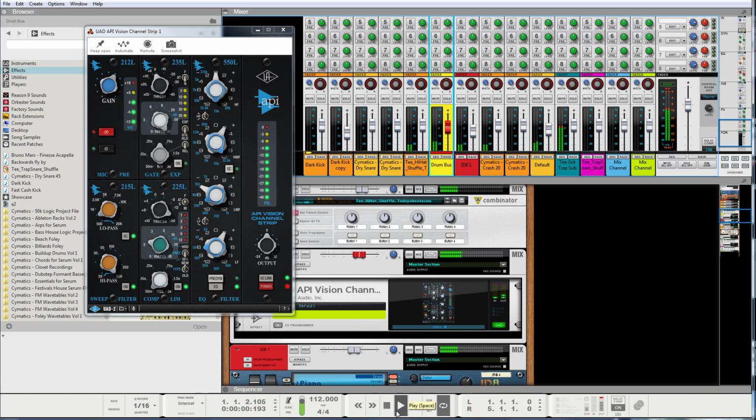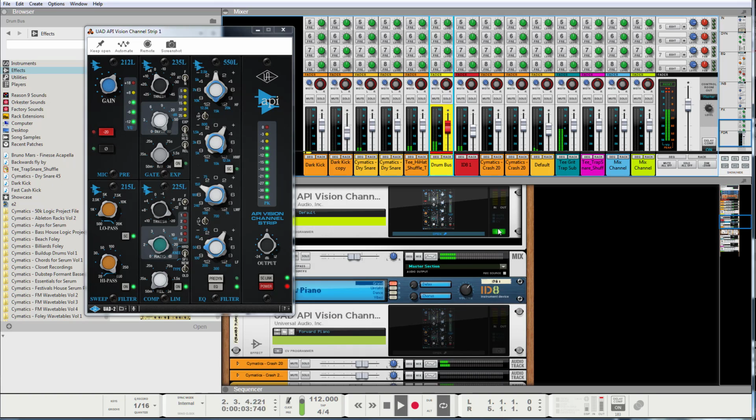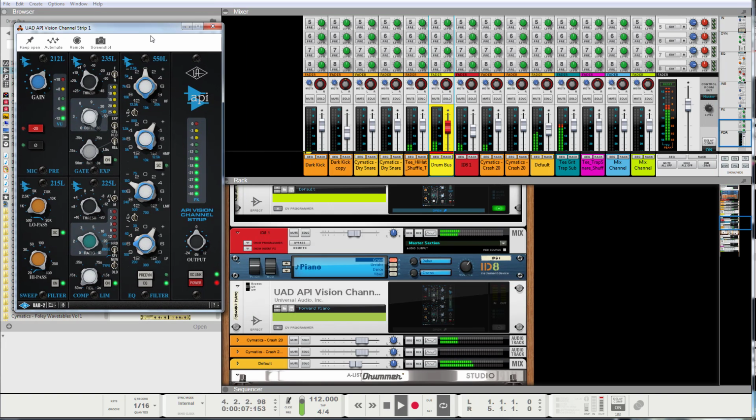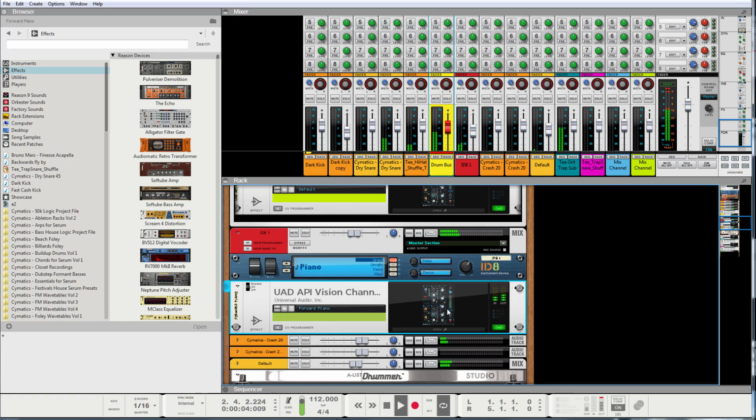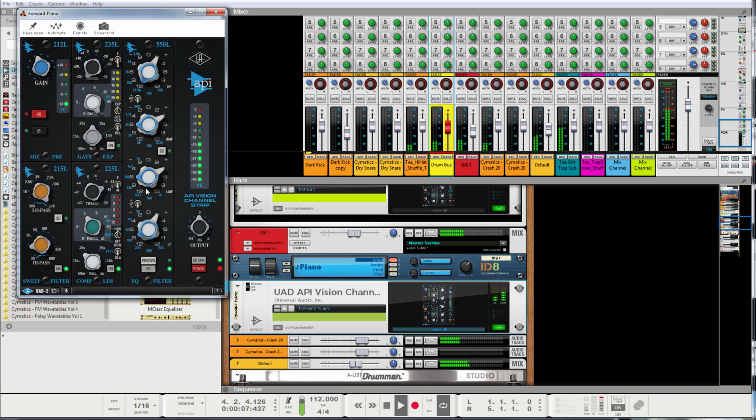So let's take it back to the top. So we see that the piano is kind of buried in the back. But that's what it's off. And that's what it's on. That's off. That's on. So far so good. I'm like, it's stable. Well, besides the other little obvious crashes.